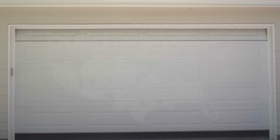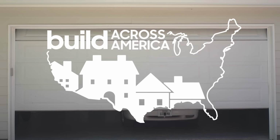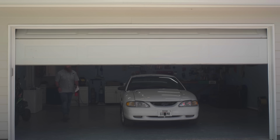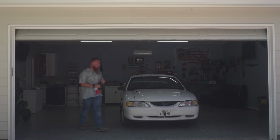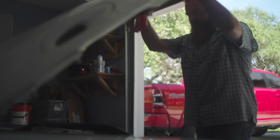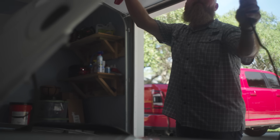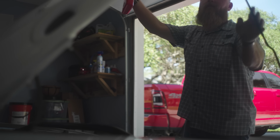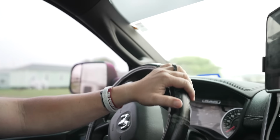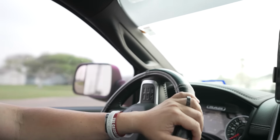My path to becoming a builder, kind of born into it. My father became a builder when I was a teenager, and my mother was the real estate broker for it. So they worked hand in hand. She would do the budgeting and the sales side of things, and he would do the building. And so I started off as the job site cleanup guy.